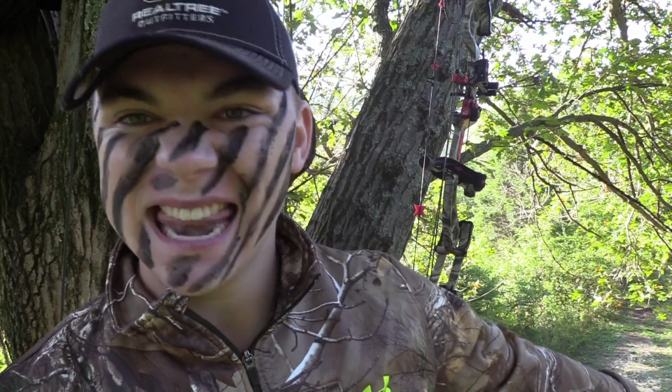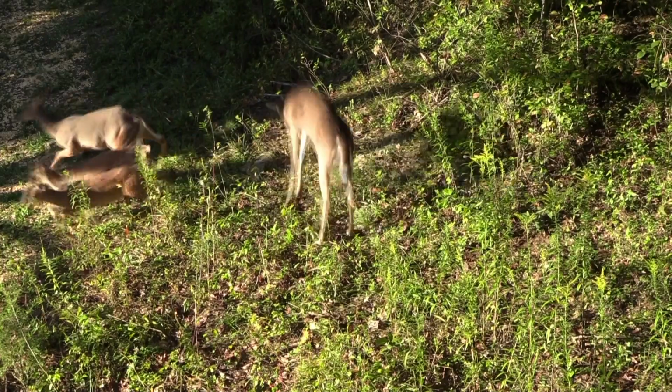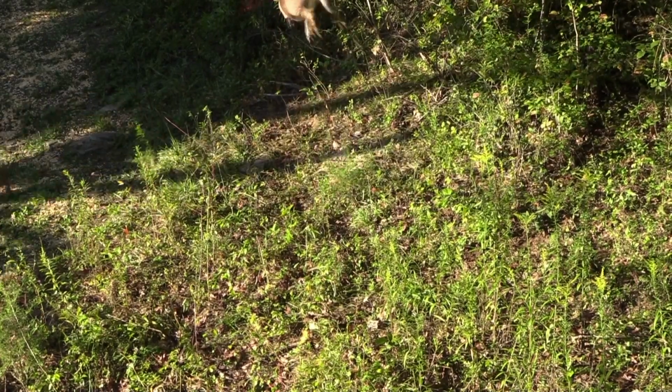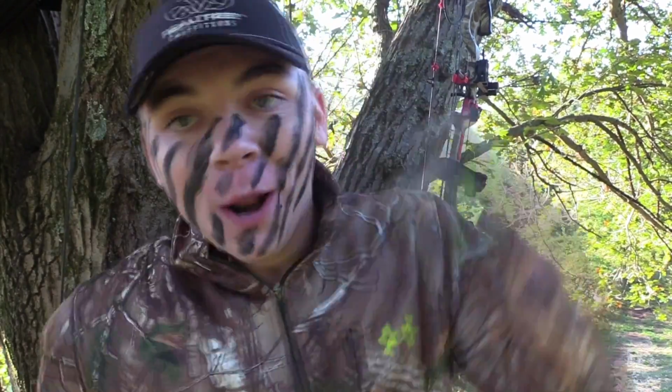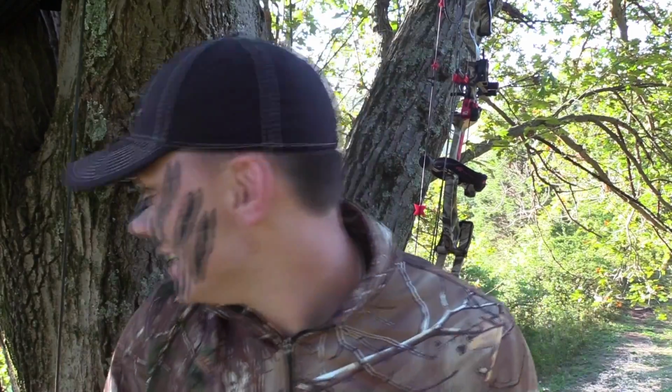And the blood was spilling on that kill. 9-yard shot. And we put the Rage hypodermic right behind the shoulder with the Carbon Express pile driver arrows. She's down, I heard her crash. Way to start the season.